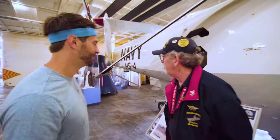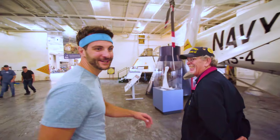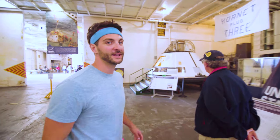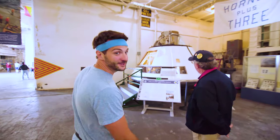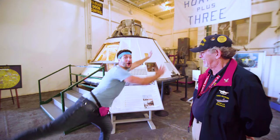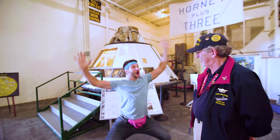Mike, can we see a capsule that was in actual outer space? We sure can. Come on over here. I'm so excited. Space stuff makes Bert Badger so happy. We're so lucky to be here today on the USS Hornet because this was in outer space!